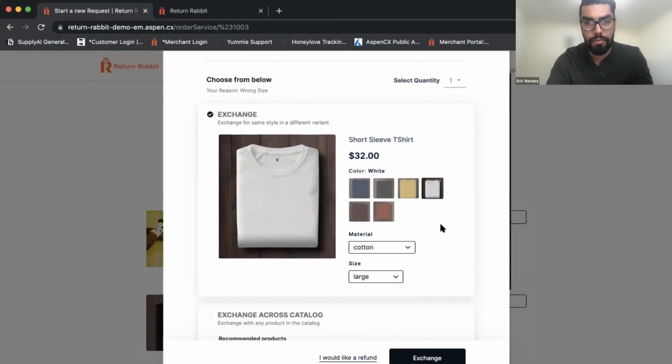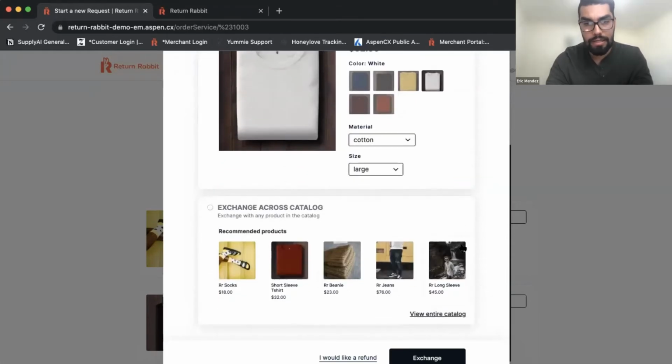But before I go through with the same variant exchange, one thing to highlight, which is one of the releases that we just put out there, was the release of our product recommendation engine called Rex. This is a one-of-a-kind feature in the industry, and we're super excited to bring that to market for you guys. So what our product recommendation engine is, is exactly that. It recommends products based on what you are returning or exchanging.